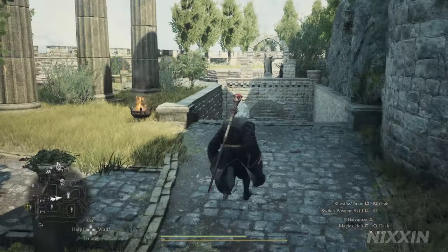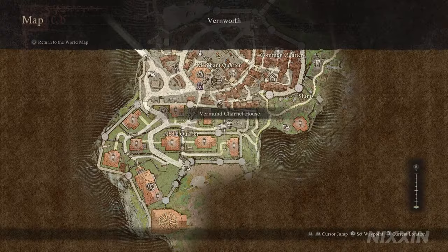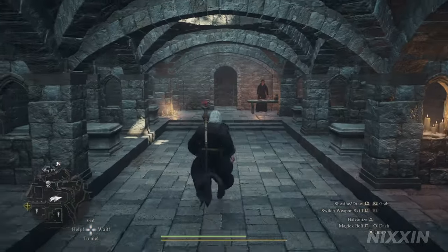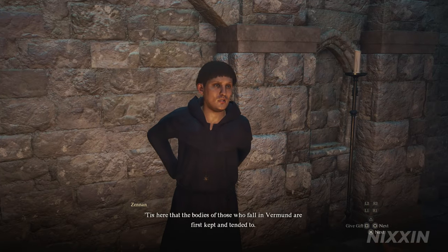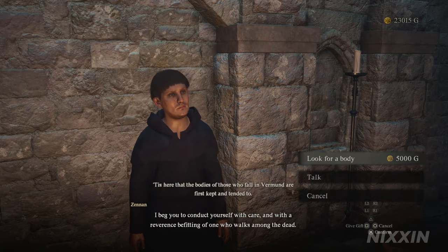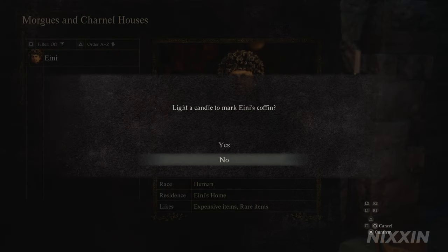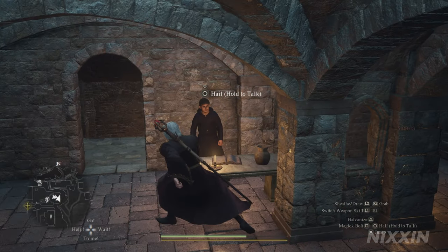But remember when I said if you can't find Annie's body if she's dead? For that, we will need to head to Vermont Channel House. Talk to this guy, and he will tell you whose body is here. For only 5,000 gold, he will kindly give you such information. I have placed a mark upon the body you seek. Now head on to the morgue.